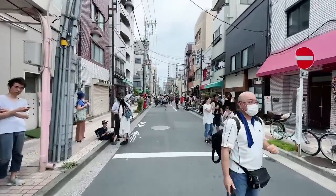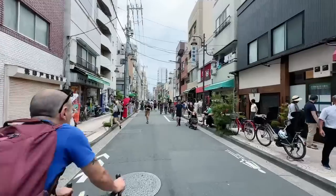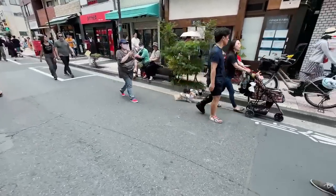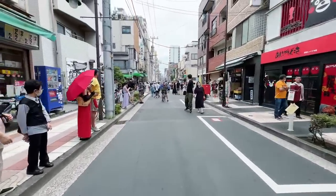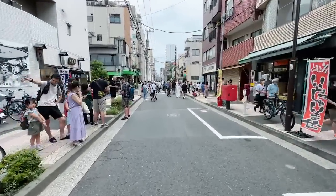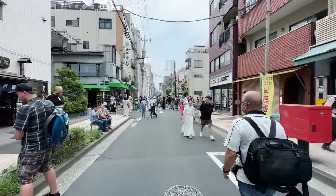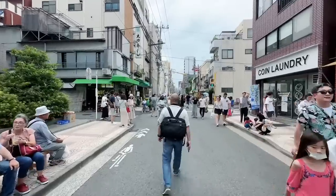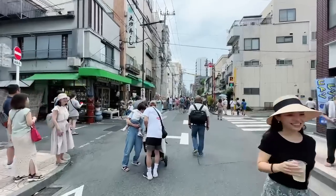Apparently there's something over here. I don't know. Look at all the cutie doggies there with the matching outfits. Oh, that chicken filled me up. Karage chicken. You're gonna have to scroll back about 15 minutes to see me devouring that.